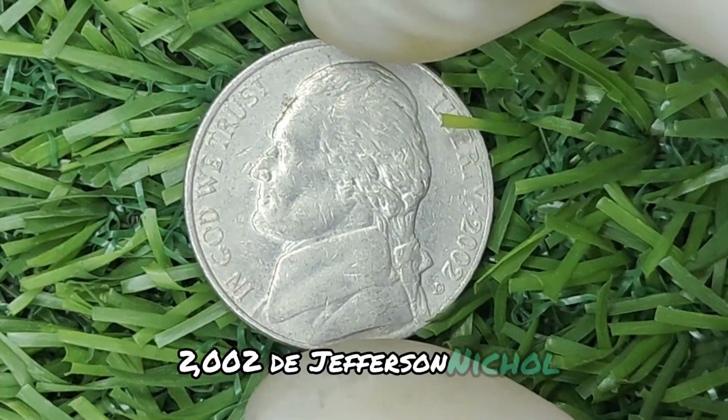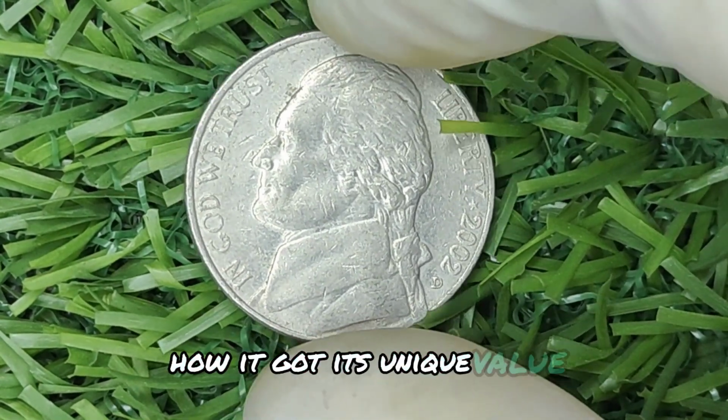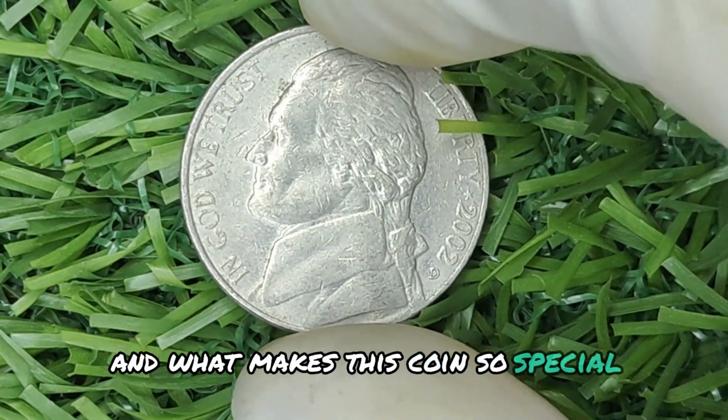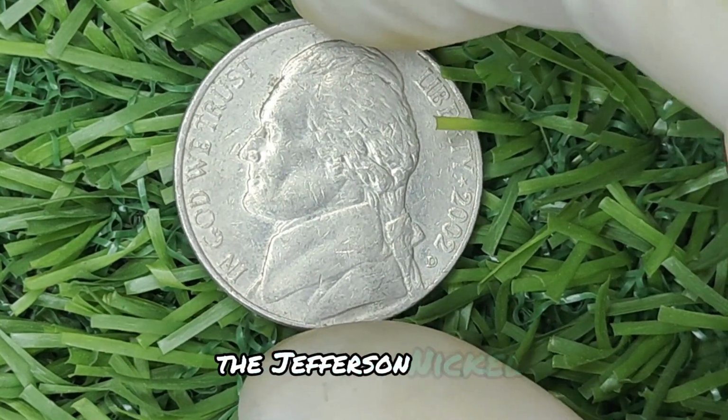2002 Jefferson Nickel. Stay tuned as we explore its rarity, how it got its unique value, and what makes this coin so special. First, let's take a quick look at the history behind the Jefferson Nickel.